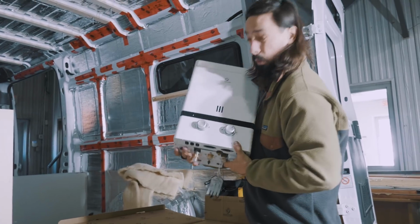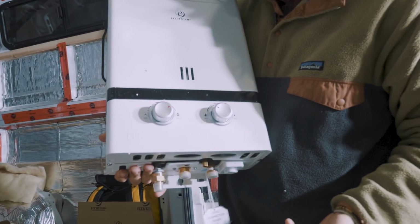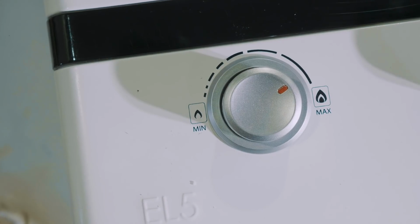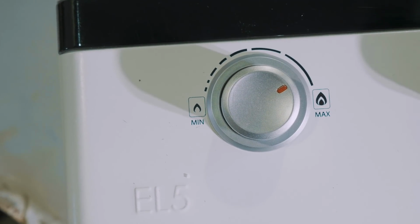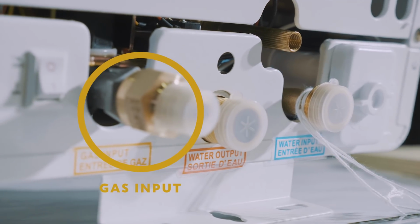You have two knobs, one for the amount of hot water you need, and one for the temperature you want your water at. The way it works is pretty simple. It is connected to propane and to water.